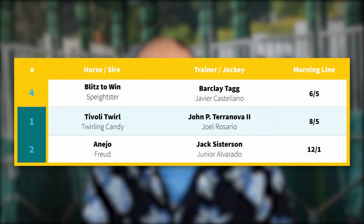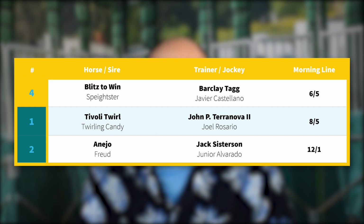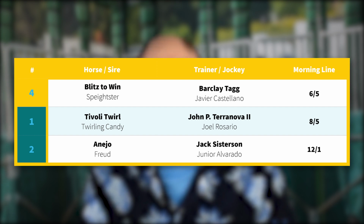Wednesday, August 11th, at Saratoga, we found one false favorite that we feel confident in betting against. That's in race 5. It's a New York State Bred, maiden special weights. They're running a 1 1/8. It's a good distance test for these young horses. The morning line favorite is number 4, BLITZ TO WIN, at 6-to-5. We're going to take a look at two other horses here. The one horse, Tivoli Twirl, who's the second choice at 8-to-5. Number 2, Anejo, long shot at 12-to-1.